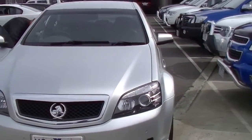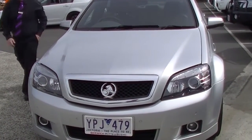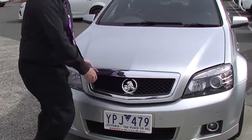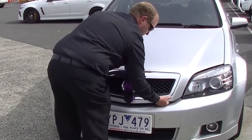And then as I come around and open the bonnet here for you, as I put the key in my pocket, I just have to find it, that's the biggest thing.